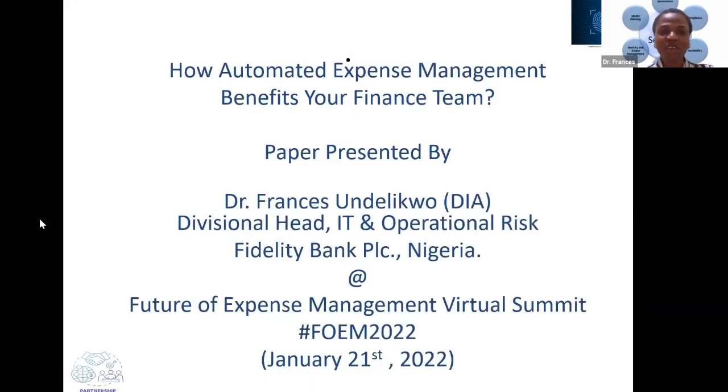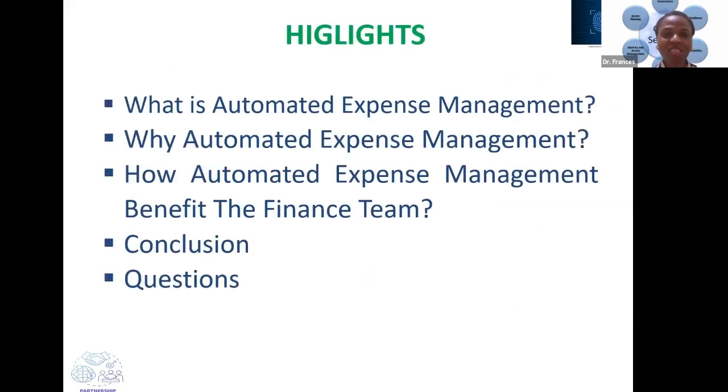This afternoon, we shall be discussing how automated expense management benefits the finance team. Taking us through this discussion, we'll be looking at first and foremost, what is automated expense management? Why automated expense management? And how does automated expense management benefit the finance team?